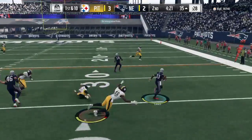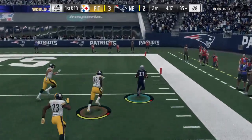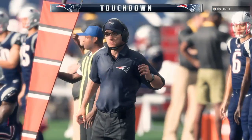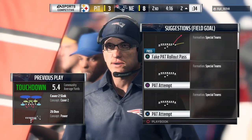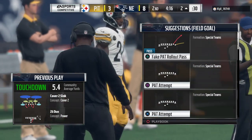This is Lewis. And he's got some space here. Finding room to the 20. And he'll take it into the end zone for a Patriot touchdown. Dion Lewis, 35 yards. And the Pats able to cash in for 6.